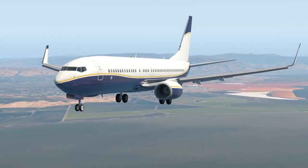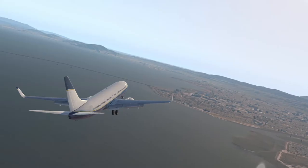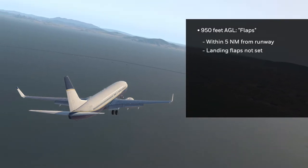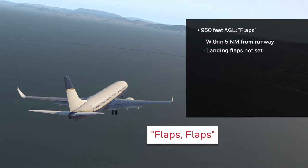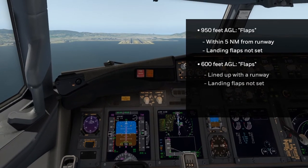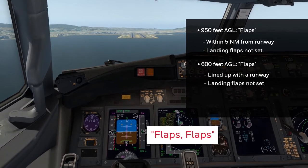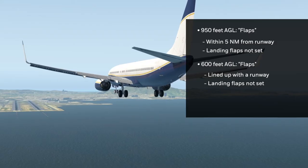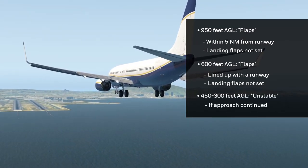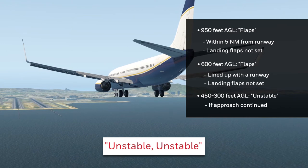The landing flaps callout alerts the pilot of a possible unstable approach due to flap configuration. An initial alert is issued at 950 feet AGL, within 5 nautical miles from the runway, if the landing flaps are not set. Flaps. If the aircraft lines up with the runway and descends below 600 feet with the flaps still not set for landing, the alert is issued again. Flaps. If the approach to the runway is continued below 450 and 300 feet AGL, the unstable alert is issued. Unstable. Giving the pilot enough time to initiate a go-around.